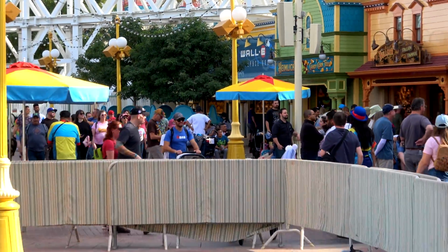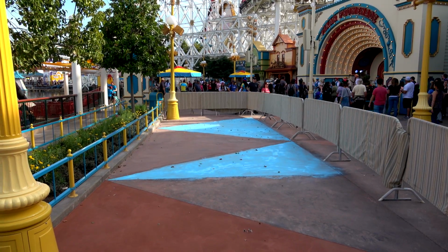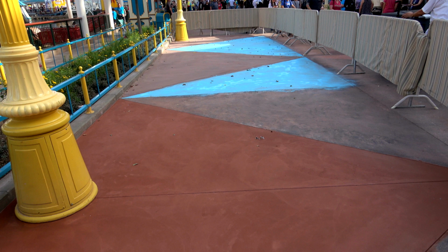One more stop here on the pier, and that's to see that this paving has been going on. The blue areas are the areas that they have taken apart, and the red area is the new paving. I'm not sure what prompted this. Certainly not Star Wars Land, so I'm not sure what they're doing here. But I guess they felt like they needed to make that better.